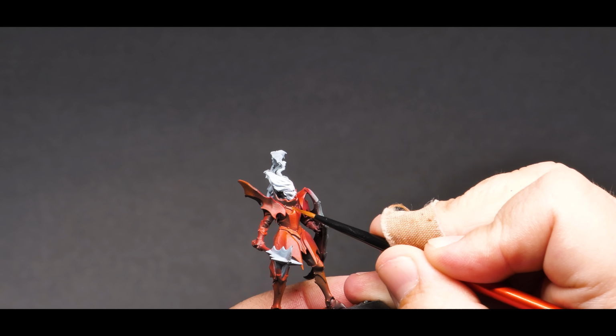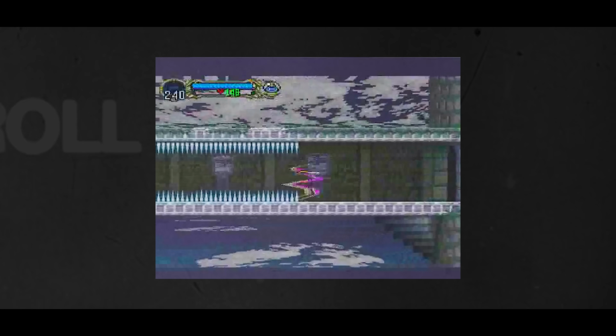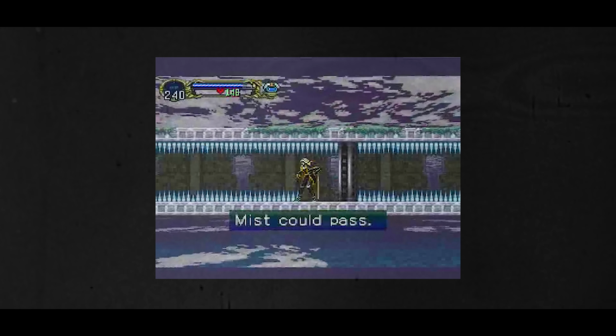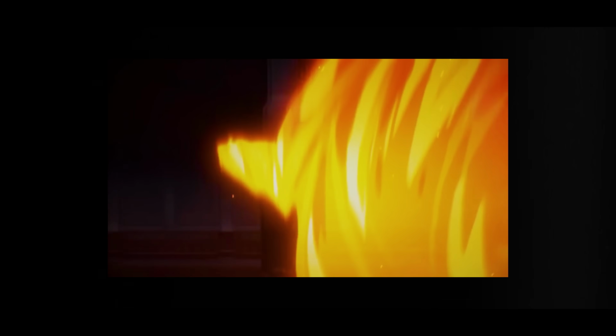One thing I really like about this model is how much it reminds me of Castlevania. Specifically Symphony of the Night, where at will you can turn into different animals or mist in order to traverse the castle. The way this model is kind of mid-transformation looks really cool, and I want to show that off a little bit in the way that I paint.